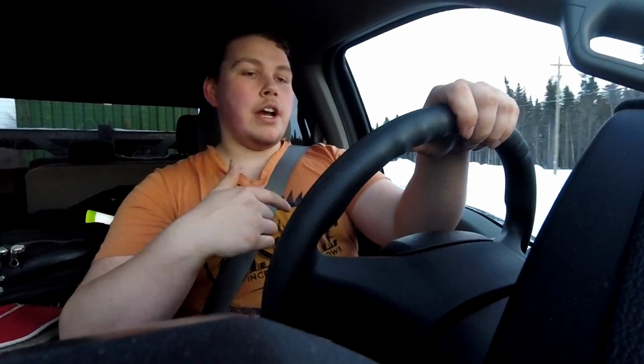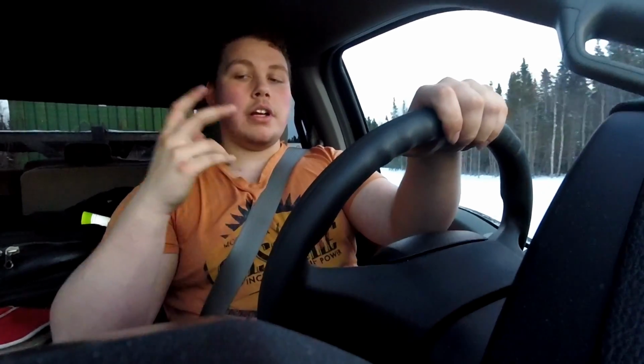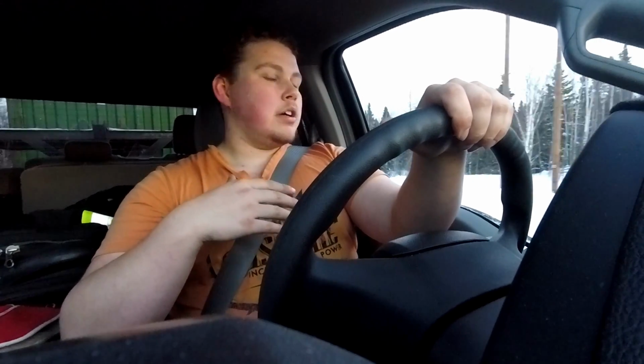Other than that, great truck, loving it so far, comfortable. I'm kind of getting used to the seat, and I found a couple places where I can have it where it doesn't hurt my back so much. Loving the Sync 3, it's pretty good. Heated seats are amazing.